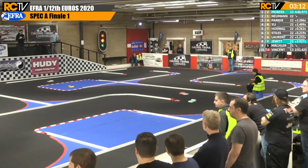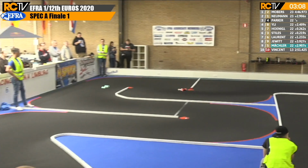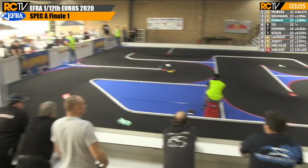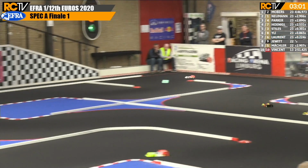Your Neumann running in second. Just seeing who that was crashing. That was Max Mackler. We've obviously seen a mistake out there from Vesser. That's dropped him down the field, so Hoopoe up into 4th position.